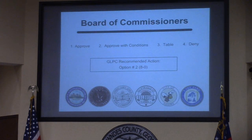You'll notice TRC did recommend approval of this with several conditions. 1, any structure over 35 feet in height shall be void of windows and or reflective surfaces along its northern elevations. 2, all lighting shall be directed on-site and away from residentially zoned properties. And 3, there shall be no reduction in the minimum buffer area requirements of section 40706.